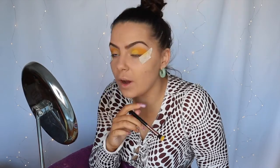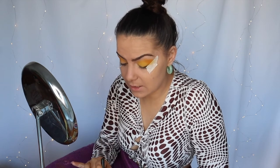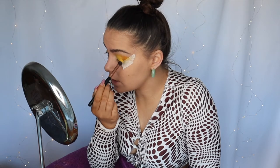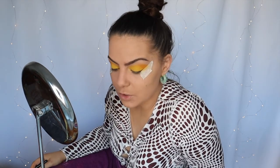So I'm just going to quickly wipe the brush, and I'm going to go in with Sun Love, and we're going to put it on the mid to inner corner of the lid and try and buff that in really nicely. Sun Love, here we come. Guys, wow. She is pigmented. Sun Love is really, really pigmented. Oh, that's blended in so nicely as well. I haven't even properly blended yet, but it's seamlessly gone into the orange shade. Guys, look at that. That is so lovely.